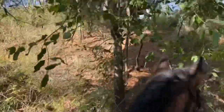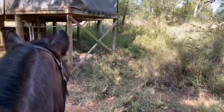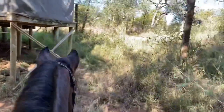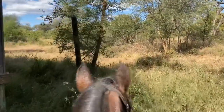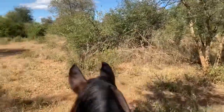There you go. This is easier. Okay, here we come out of the river, just behind Camp 4. Okay, there we go.